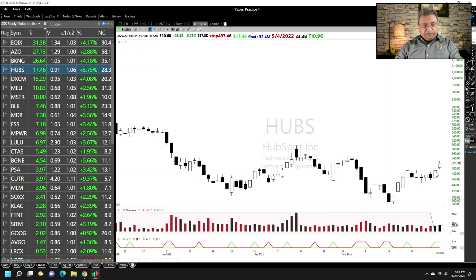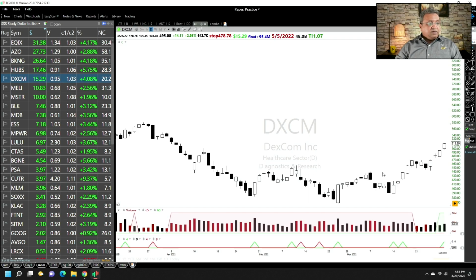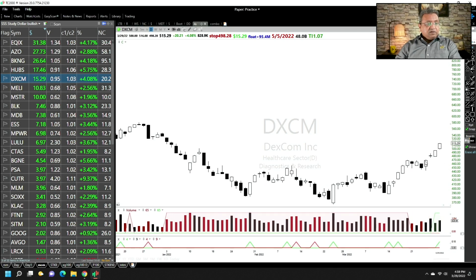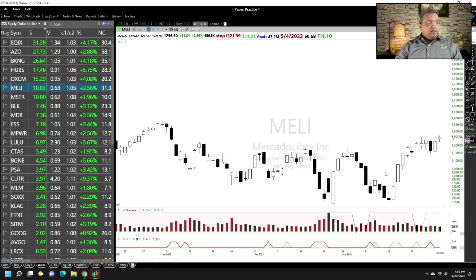So here, HubSpot again, same thing. You'll see this was a breakout, and then it had a follow through. Here, Dexcom, that was a good move. This is a breakout. This move is larger than the consolidation. From consolidation, it is breaking out. Minor consolidation or a minor pullback, and then the stock goes up, and then it goes up $47 in 3 days.